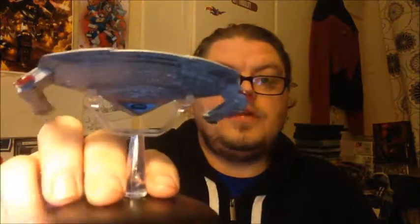Oh, yeah, and it does connect to the stand. I always forget that. On the bottom, it just says Saber-class there. And it connects to the stand thusly. And there we go. Very nice indeed.